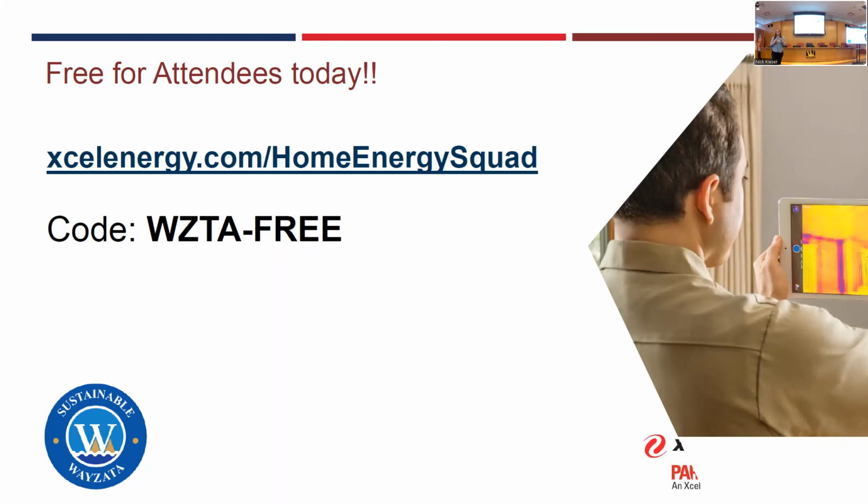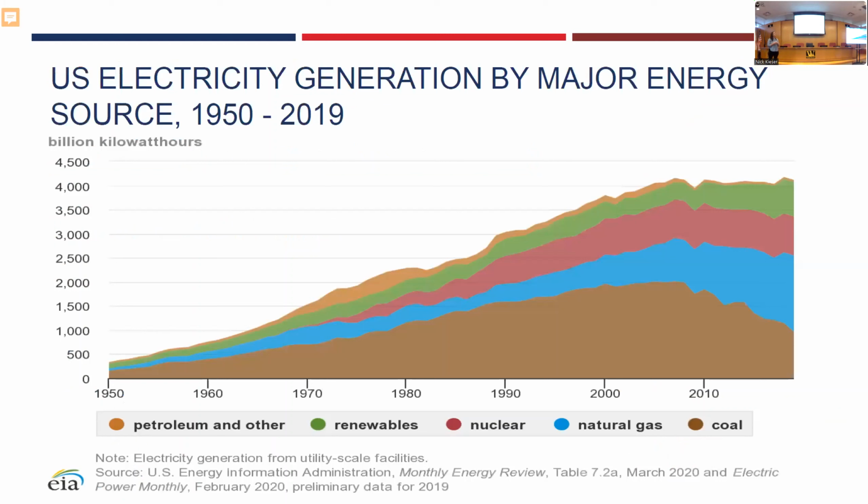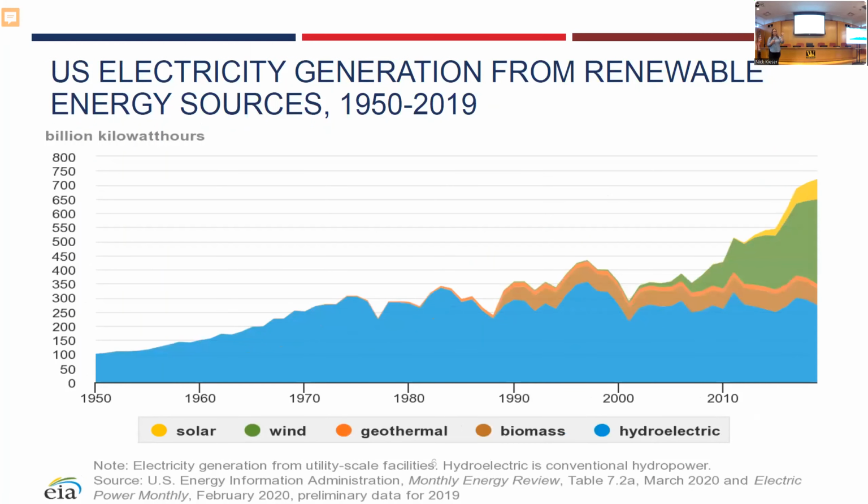So that's my pitch for energy efficiency. So now we can talk about renewable energy, and I like to start by just giving a quick picture of renewable energy. Just nationwide, this is our electricity generation from 1950 to 2019. So you can see from 2010 to 2019, that big growth is really in the natural gas and renewables sector. And then if you pull apart that green wedge of the last graph, you can see that since the 2010s, most of that growth has been in solar and wind energy.